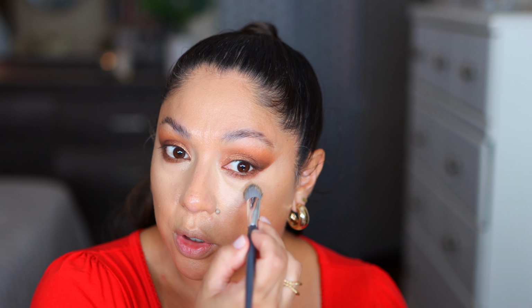It is 2:19 in the afternoon right now. I'm going to try to do a wear test on this concealer as long as I can, and I will of course show you how this makeup looks outside with regular lighting.